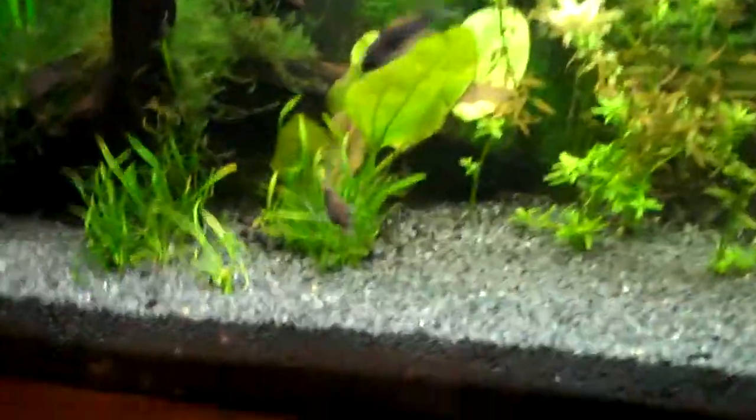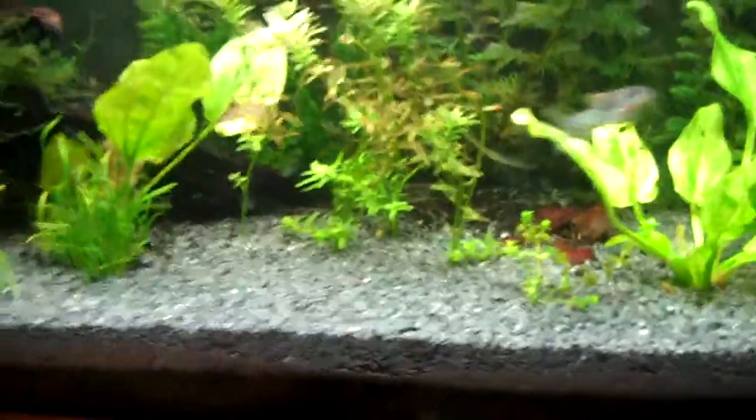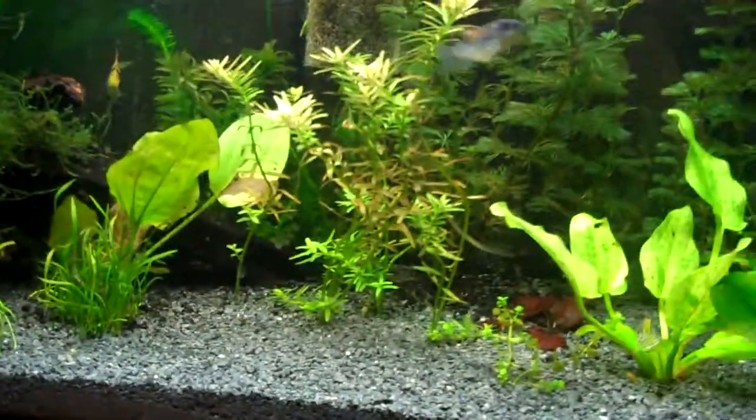Like I said, look for color loss. Color loss is a big sign. Also strange behavior. Some fish can get angry when they're sick.